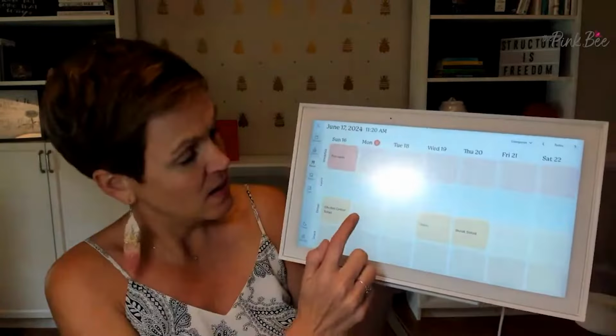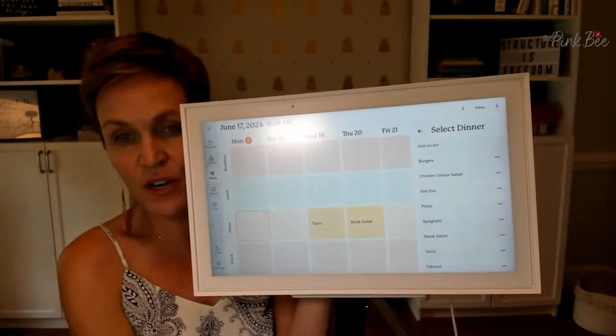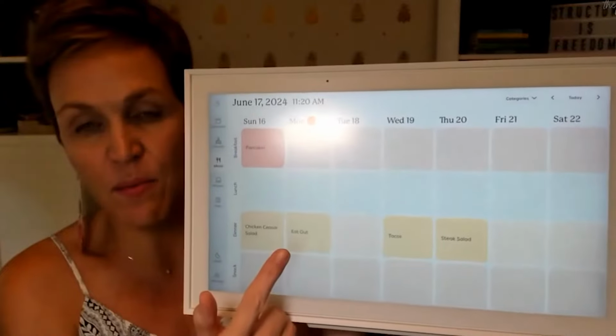So let's come over here on Monday, the 17th. If I tap here in this little square, you're going to see a whole list of dinners pop up over here for me. So maybe we know we're actually going to eat out tonight. So I could tap on the eat out button, and that's going to go ahead and pre-fill here.